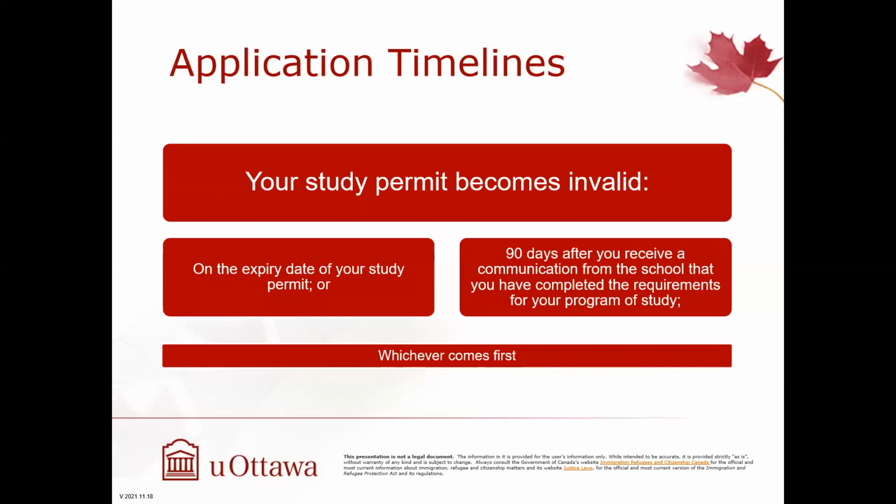Whichever comes first. And this is super important because you might be in a situation where your studies are taking less time than you thought. The expiry date might not be for a year or two from now, but your study permit will still become invalid 90 days after you've received a written confirmation that you've completed your program. So just keep in mind that once you have an official confirmation that you've completed your program, the clock starts ticking and you should take action within those 90 days.